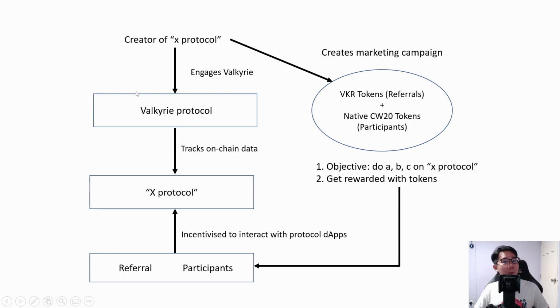So the special thing about Valkyrie is, again, it tracks all this on-chain data from all these participants and users: how many people sign up, what is their interaction. So actually there'll be some sort of marketing dashboard that I think is quite interesting, because this is a value-adding service that not many other protocols provide. So referral participants interact with X protocol, then they get rewarded from this reward pool. So referrers get VKR tokens and participants get the native tokens of the X protocol.